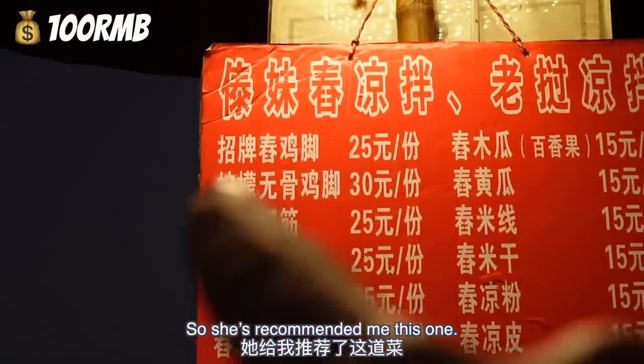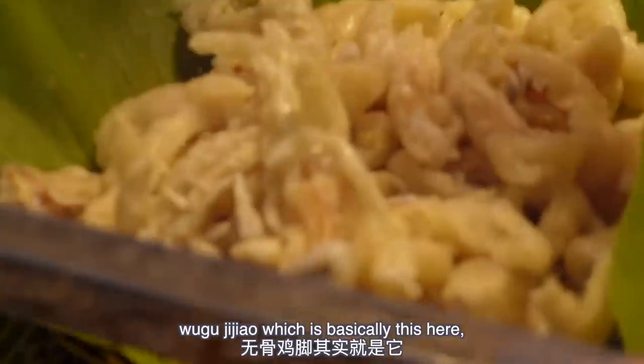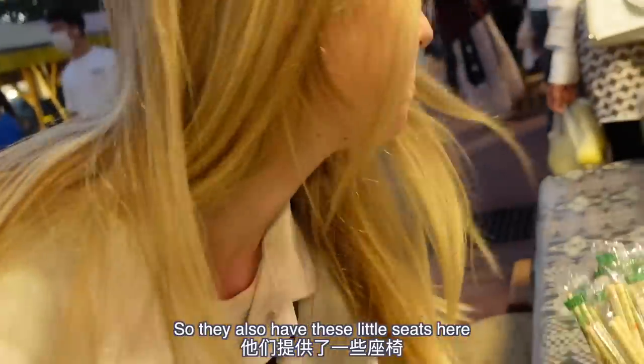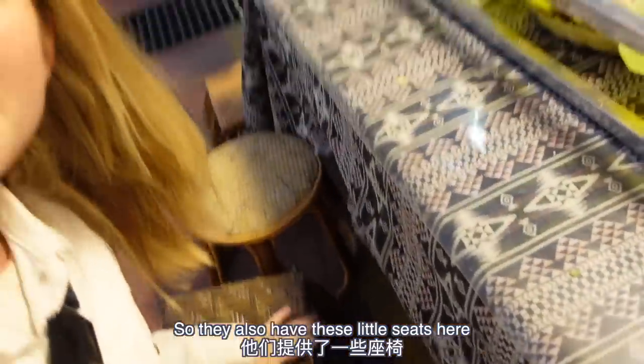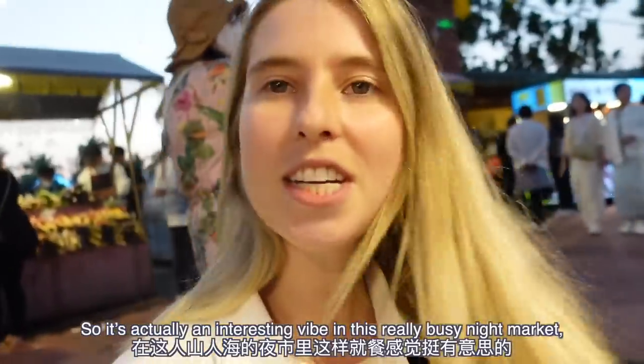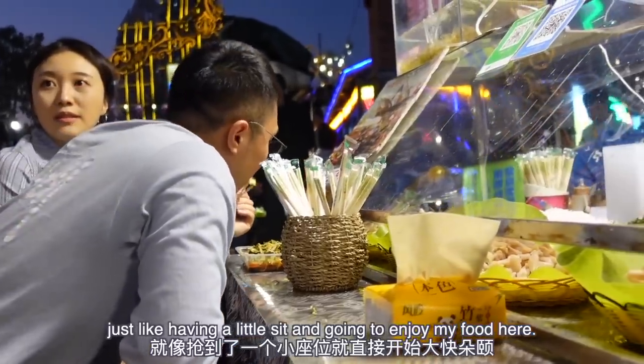So she's recommended me this one, number two on the menu, wu gu ji jiao, which is basically this here, boneless chicken feet. Love that. So they also have these little seats here with like a little eating table here, which is super cute. So it's actually an interesting vibe in this really busy night market, just having a little sit and gonna enjoy my food here.